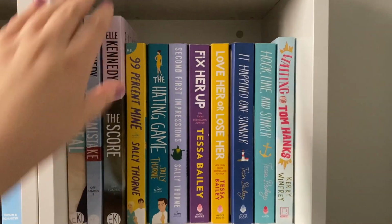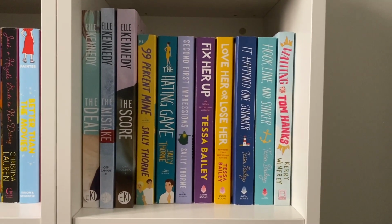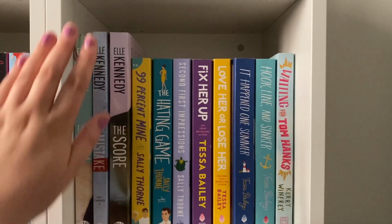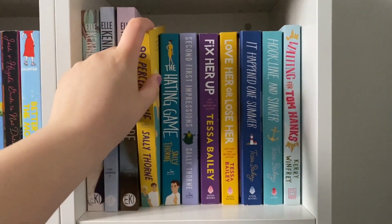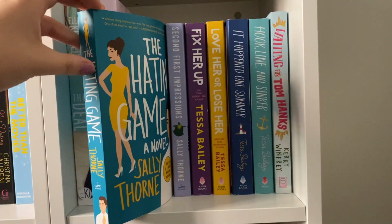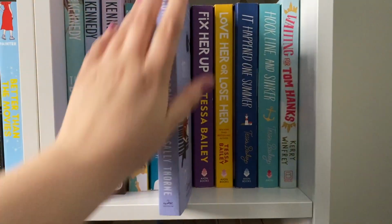And I have yet to read The Goal. I'm not sure if I'm ever actually going to read it, but I did love these three, so I wanted to get them for my collection. I then have my three Sally Thorne books, not even really in order of how much I like them, but 99% Mine is my favorite, so it is first on the shelf. And then we have The Hating Game and Second First Impressions.